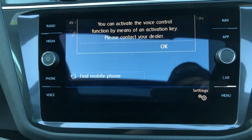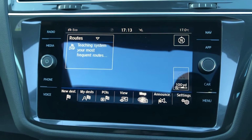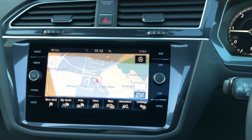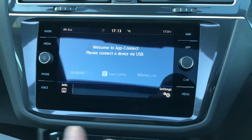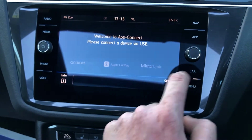And the voice control, again, you do need to activate it with your dealer. You've got satellite navigation, which you can click on the map. That will take it out of the instrument cluster, but it puts it on the nice big screen there. You've also got the apps here, which is App Connect. So if you put your USB or your lead in, you've got Apple CarPlay, Android Auto and MirrorLink.